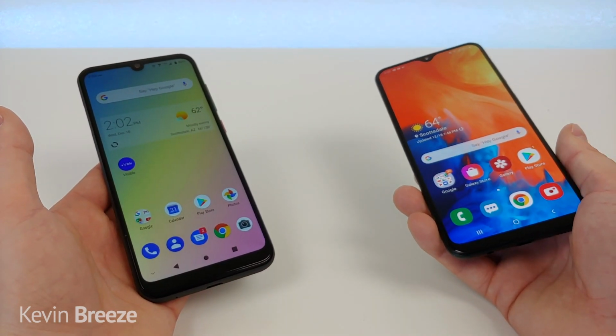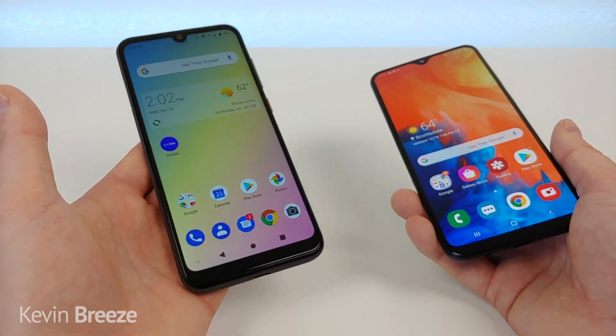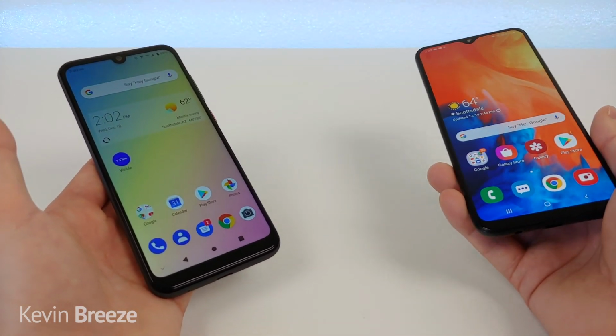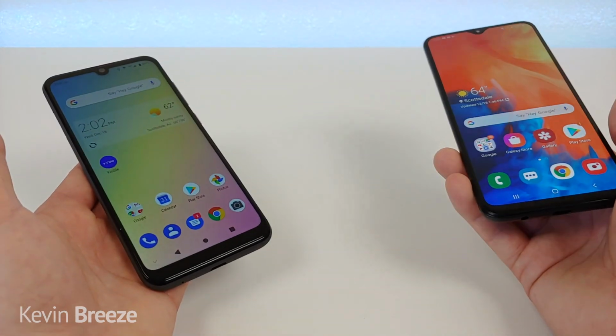However, I know that a lot of people are considering getting the ZTE Blade A7 Prime over Visible, and they might be considering the Galaxy A20 as kind of a budget benchmark. So if you are curious to see how this phone compares to this phone, then there you go. That's the main difference here.